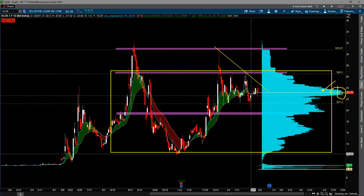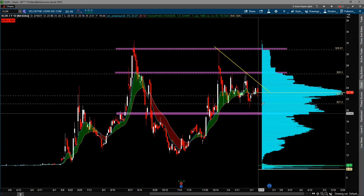So that's basically, I'll be looking at this 23.16. If we could break out of this trend line, then I'm looking for this 26.50 to come up to this resistance here. Then if we could break out, I'd be looking for it to come back up and retest the high, which would be somewhere near the 34 area. So that's the upside for that.